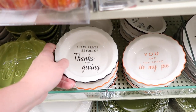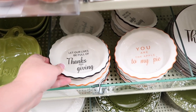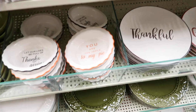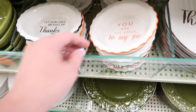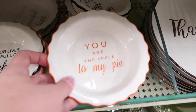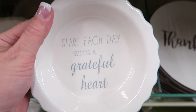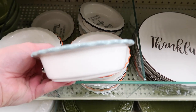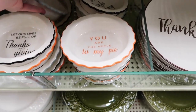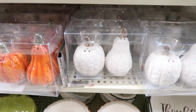We're still debating if we want to do pie night this year. We're actually thinking of really doing it and bringing it back. So we miss doing it. You're my apple to my pie. Oh, cute. Start each day with a grateful heart. That's cute. Oh, that is really cute. Those are adorable. The salt and pepper shakers.